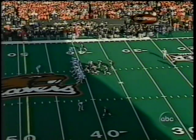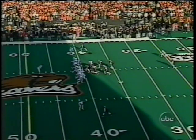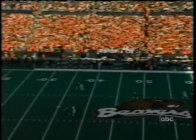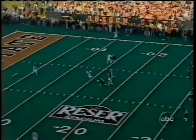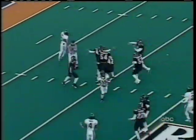Fessler to punt. Lowry waiting. Minute 58 to go in the first half. Good punt. Beauty by Fessler. All the way back to the 12-yard line. Howie looking for some daylight. He's taken down at the 13-yard line. Great open field tackle by Terrence Gray.